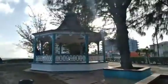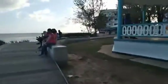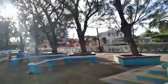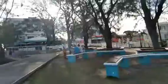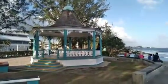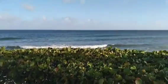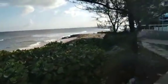This is the bandstand here. This is Hastings Rocks, the bandstand where the concerts are held and the Royal Barbados Police Force band plays. You can see the Hastings Plaza. It's all Hastings Boardwalk. And this is the bandstand again at Hastings Rocks. And this is all the Richard Haynes Boardwalk. And this is all Hastings Beach here.